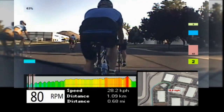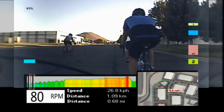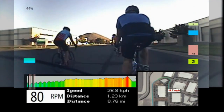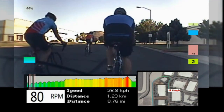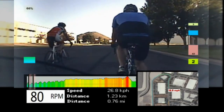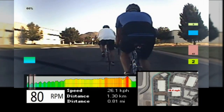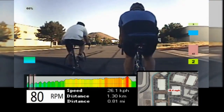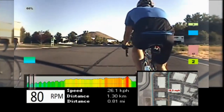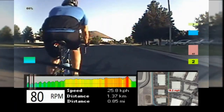On the bottom of the screen, you'll notice a graph. Looks like a hill, but it's our heart rate. And you're going to see that basically the heart rate right now we're in a green zone, fairly easy. To the very left of the graph there, you'll see 2 black bars. And what's in between those black bars is basically our position along that graph.